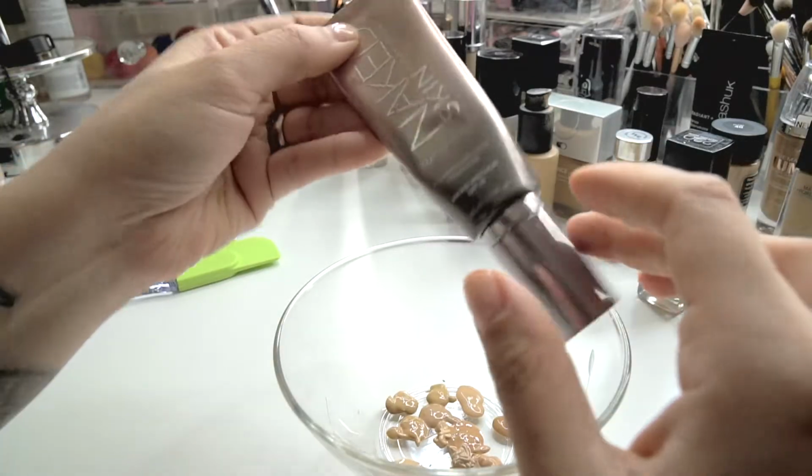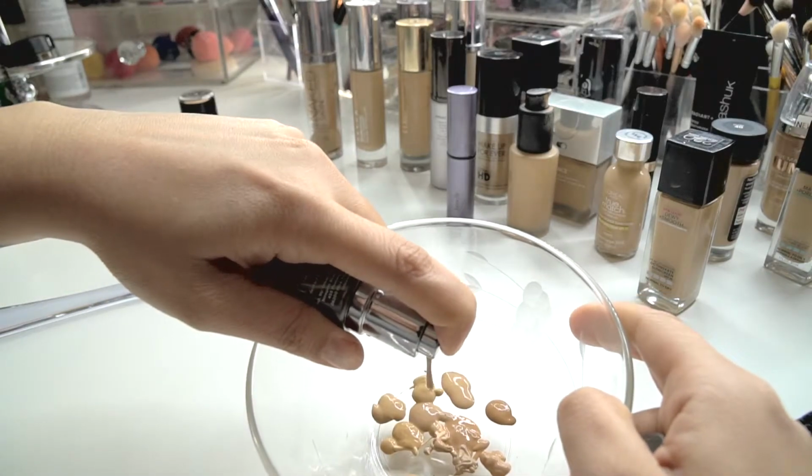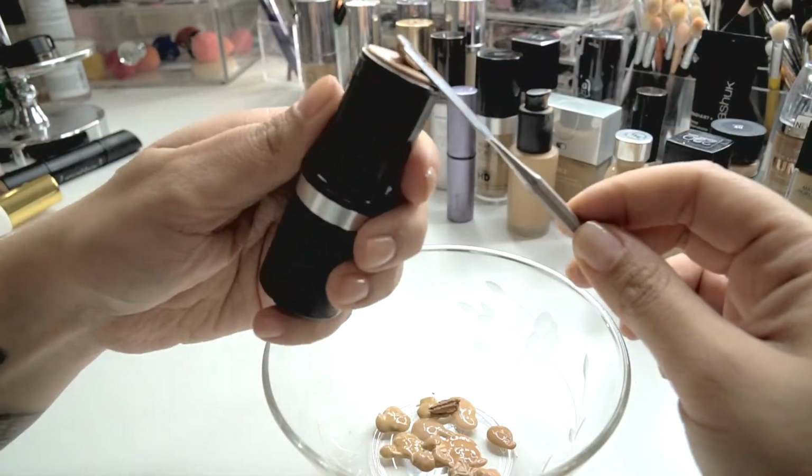The next one is Urban Decay Naked Skin. This is a One and Done Hydra Complex Perfection. So this is also a very light foundation, and it has SPF. So it's pretty nice. This is in shade medium. We have the Makeup Forever Ultra HD Stick Foundation. Not bad. This is in shade Y375. I'm gonna put this one in the mixture.